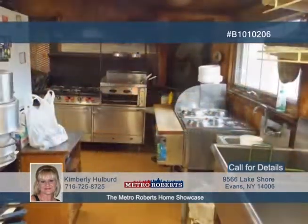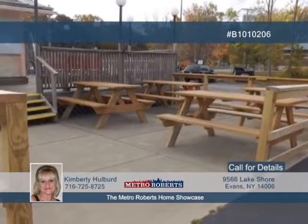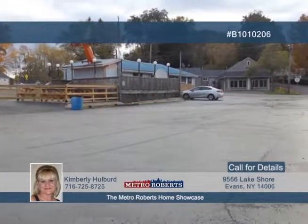Facing the lakefront is a patio, 20 by 13 wet bar, and two-door bottle cooler. The blacktop parking lot has space for 50 cars. Sale includes building, business, land, and equipment. Call Kimberly Holbert today for more details.